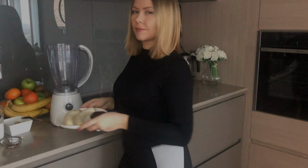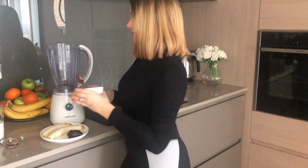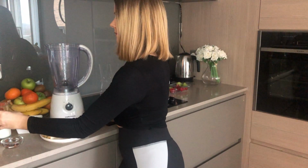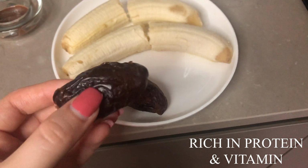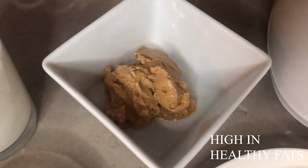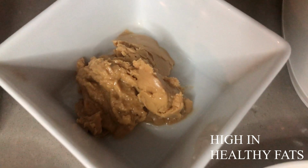For this smoothie, we are going to use 2 bananas, 2 dates, peanut butter, a cup of milk, and some ice. Dates are rich in protein and vitamins such as vitamin A, C, E, and K. Peanut butter is high in healthy fats, also contains vitamin E, B3, B5, and iron.